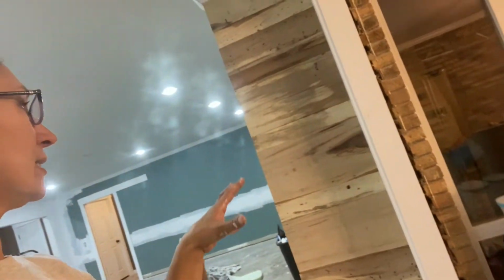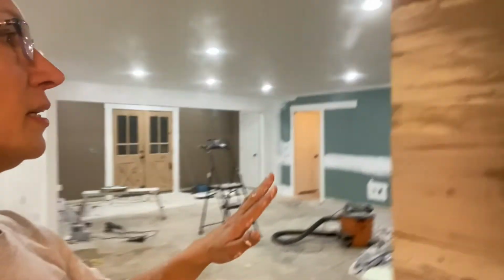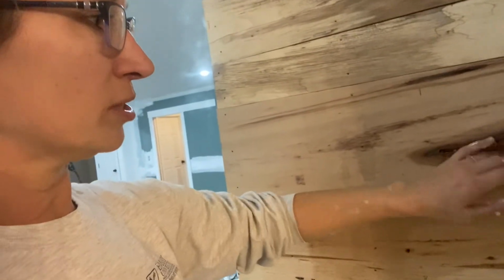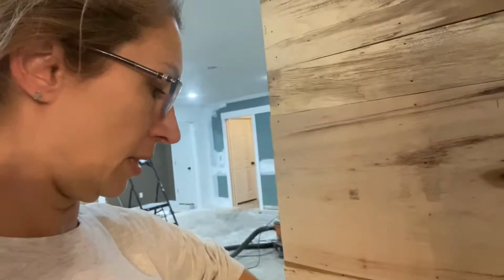Just one of my favorite parts. Roger got that wall all put up. It has got to be sealed with some Rubio Monocoat sealer, but it is already sanded. This is pecan wood. I need to vacuum those dust particles out right there. But that is where my cast iron skillets are gonna hang, all my cast iron stuff. So super excited about that.